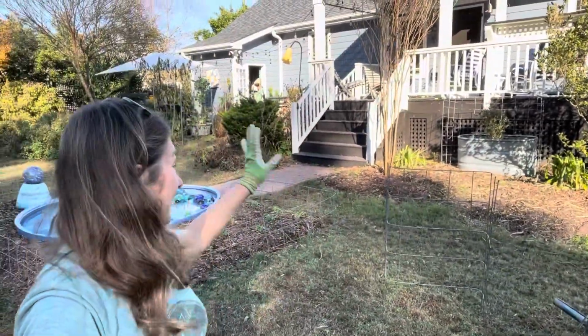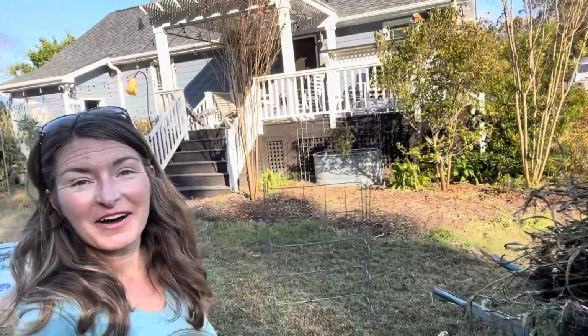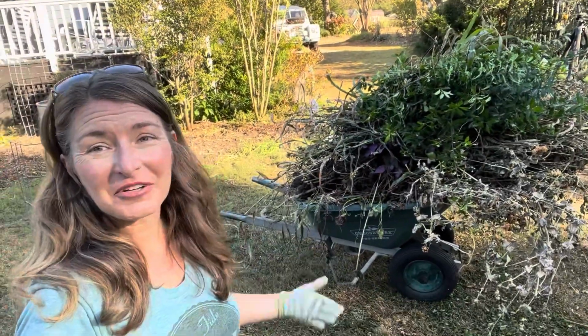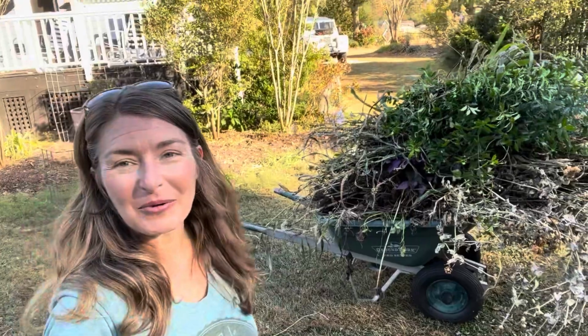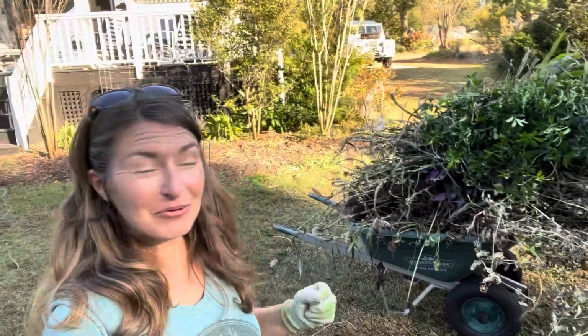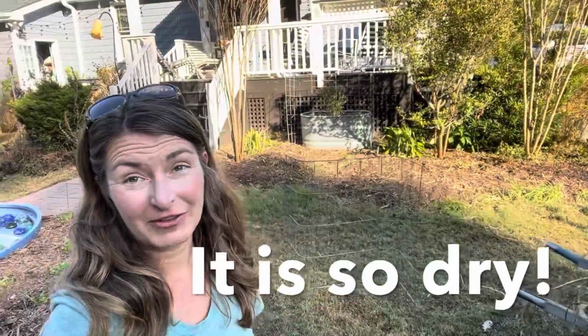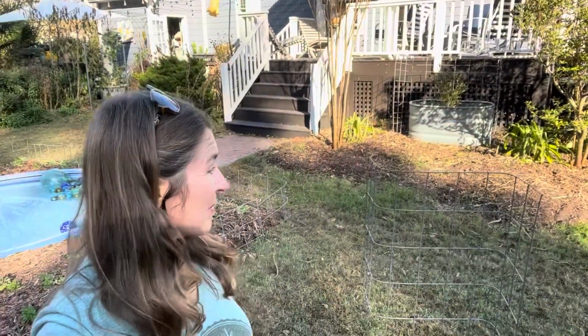All right, first impressions of getting this one section of the back porch cleared. First of all, I just need a runner here to haul my wheelbarrow back and forth so I can keep pulling and I don't have to stop. Second, it is epically dry. Like, this may be the driest we've ever been going into fall.